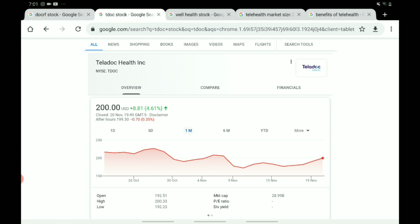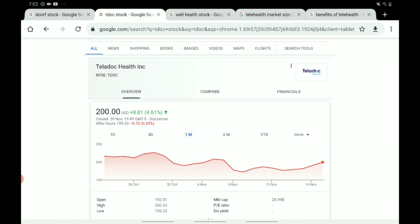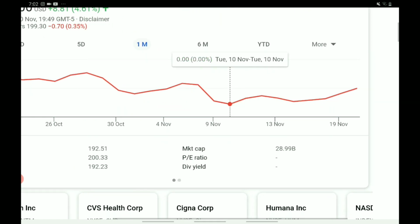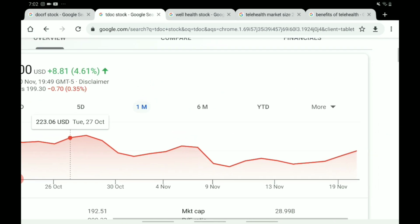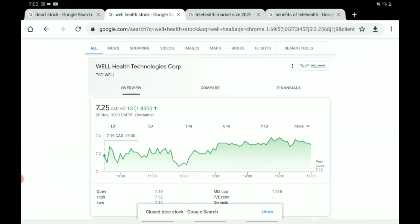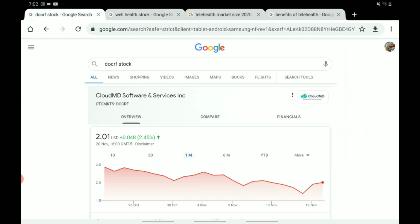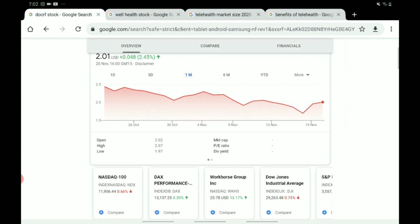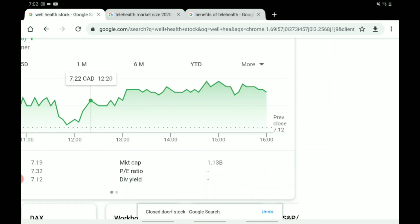Looking at Teladoc, we were seeing good things as well. Generally speaking, very strong company. Share price at $200. Nice to see. Market cap at 28 billion, almost even 29 billion to be honest. So obviously that's a strong company. Looking at Well Health as well, that's at 1.3 billion, so relatively small in comparison. Is that similar to what Cloudmd is at? Apparently we can't tell, but yeah, it's a relatively decent company as well from what I can see.